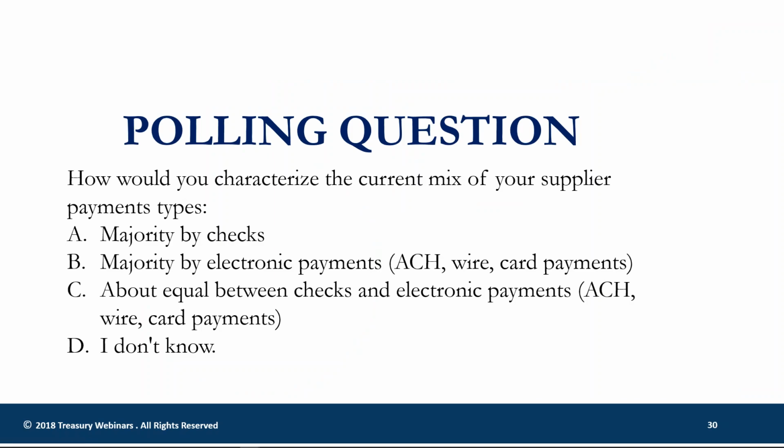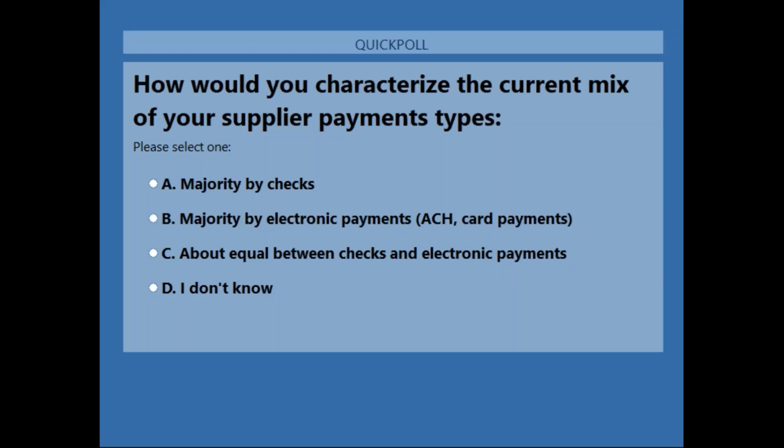So now I'm going to go ahead and ask our next polling question, just to get a sense of the payments mix of your portfolios out there, asking you to share with me how you would characterize the current mix of your supplier payment types. Answers: majority by checks, majority by electronic payments. Maybe you're about equal, or maybe you don't know.